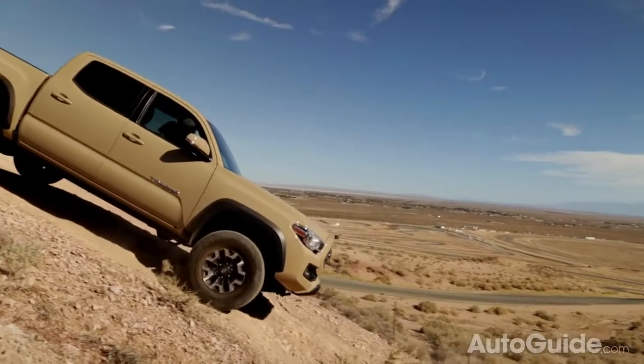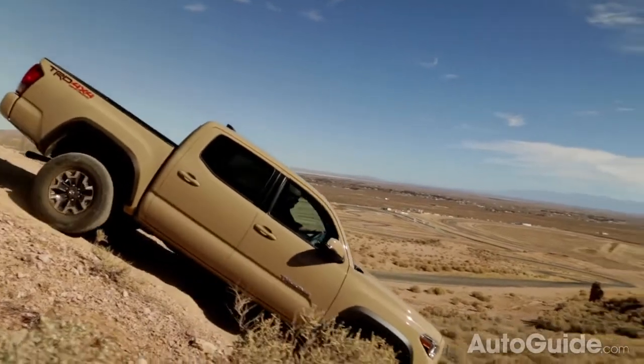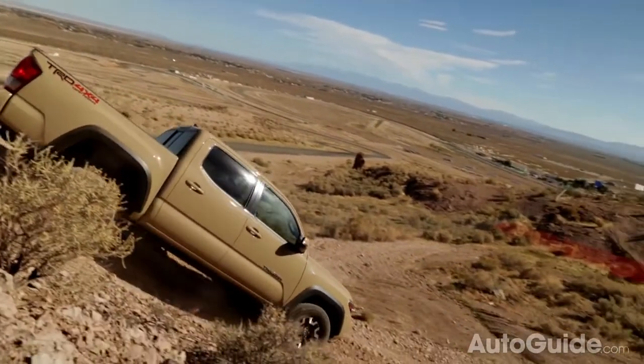There were a couple of pretty gnarly dips that we saw that I had to get over with the Crawl Control to help me, no clearance issues at all. I think you would be hard-pressed to find a rut it couldn't work its way out of. Oh, this is a blast.